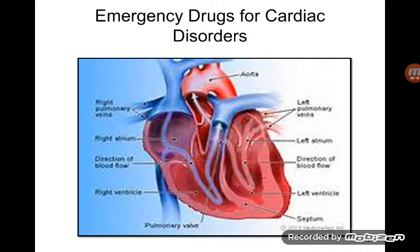Emergency drugs for cardiac disorders can include a variety of things. One is lidocaine. Lidocaine is great with ventricular ectopy. It's one of the things that we're actually going back to in the ACLS protocol. Verapamil is a calcium channel blocker, and it too is an antidysrhythmic. Amiodarone is also an antidysrhythmic.